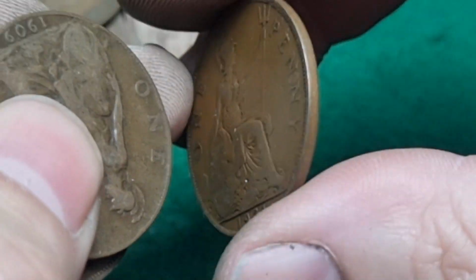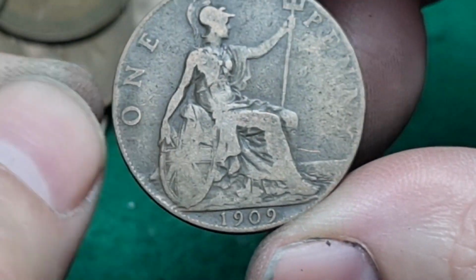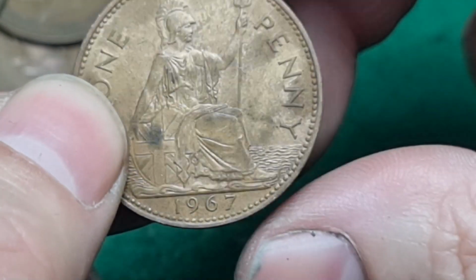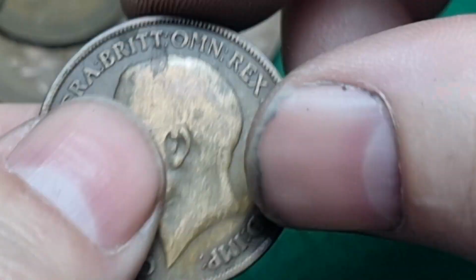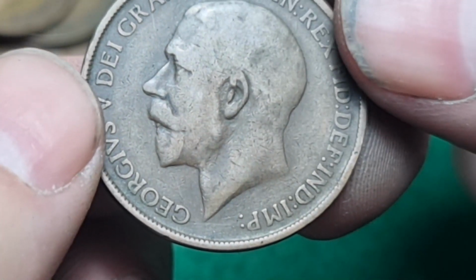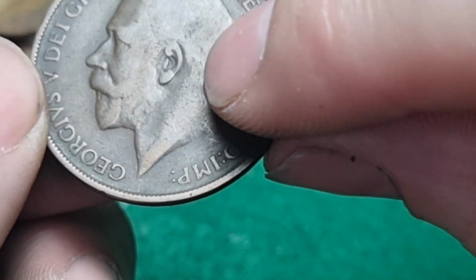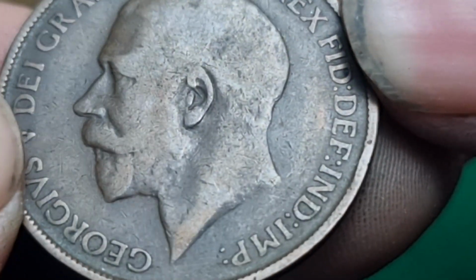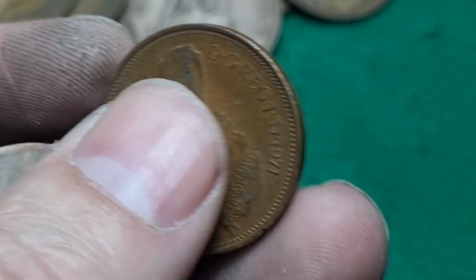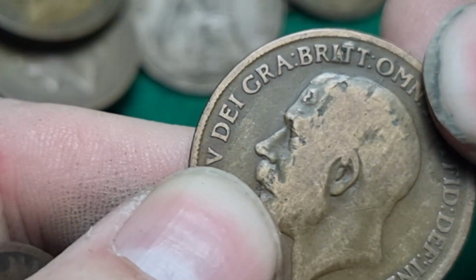So we've got 31. There's a 1909. 1929. Yep, narrow gap. 1911, looking for that infamous Gaby X version on this one. And you're sort of looking for a hollow at the back of the neck there. I don't see it, but we will check it out. And I'm sure I'll be jumping for joy if I do find one. Not that I need one, I have one in the collection, but it's still nice to find.